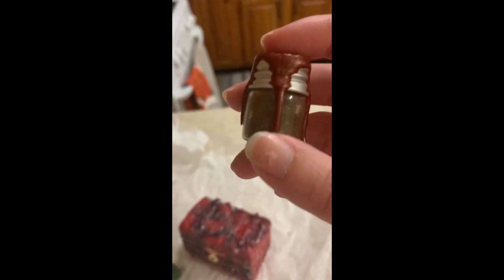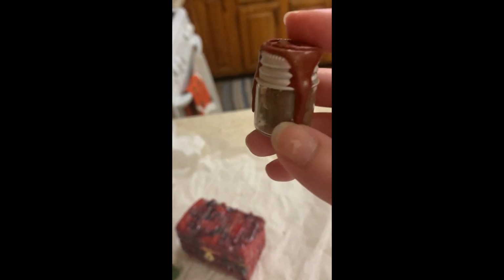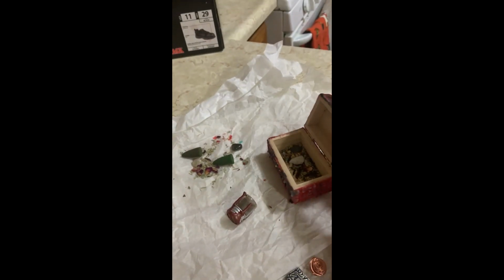Let me know if you guys want me to open this in a bonus video or whatever. I don't know what this is supposed to be. Could you guys tell me what it's supposed to be? I just think that it's really weird that these look like the same color. It's loose leaf stuff, like rocks. To me that just screams scam.